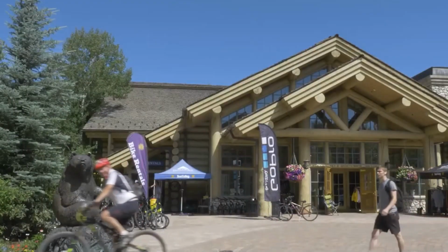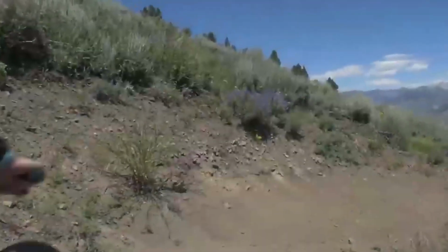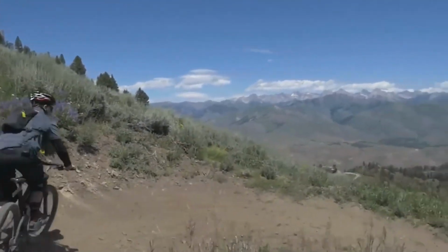You can also rent motorcycles, another excellent option. We recommend riding along the Wood River paved path. You'll be able to take in the breathtaking panoramas of the Big Wood River and the surrounding mountains.